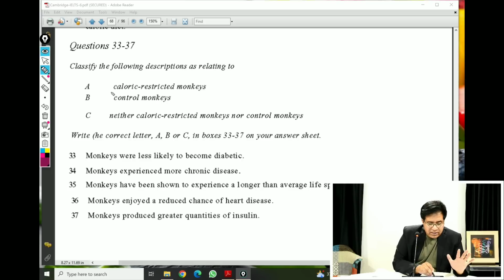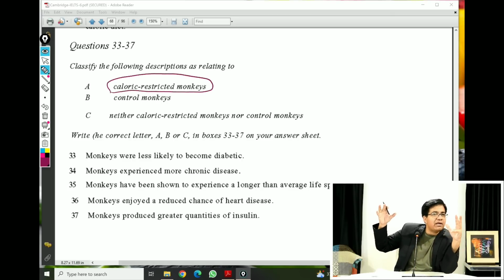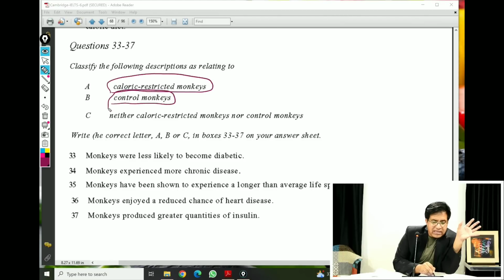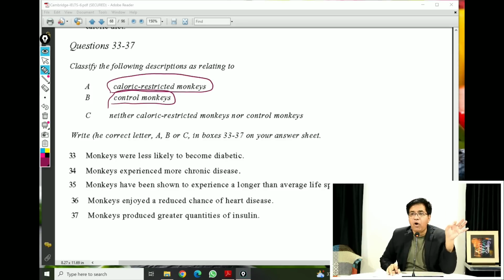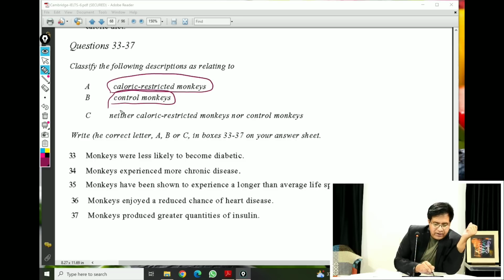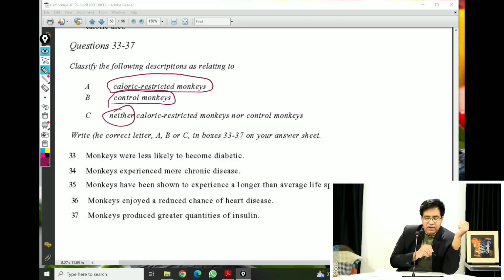Now let's see. A, caloric restricted monkeys. Now what is caloric restricted monkeys? They had some monkeys and they gave them a calorie restricted diet. Second is control monkeys. Control monkeys are normal ones who ate whatever they wanted. They didn't care about calories and all that. So control monkeys means normal ones. And third option is neither. Neither means neither caloric nor control monkeys.